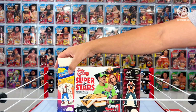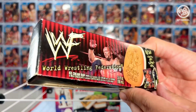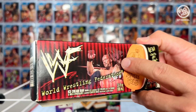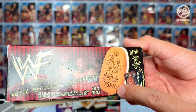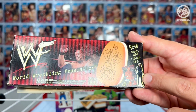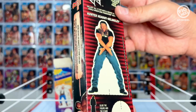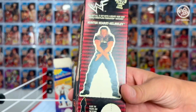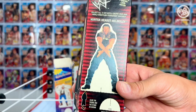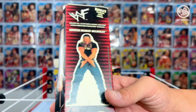Very cool. And over here, we have the Attitude Era ones, WWF, with Stone Cold giving a stunner to Road Dogg. It's got the Stone Cold ice cream bar, the Rock trading card, and the Undertaker cutout. You'll notice here is the cutout that we got, which is Triple H doing the crotch chop, which is funny for an ice cream product marketed to kids that we're getting him telling people to suck it.